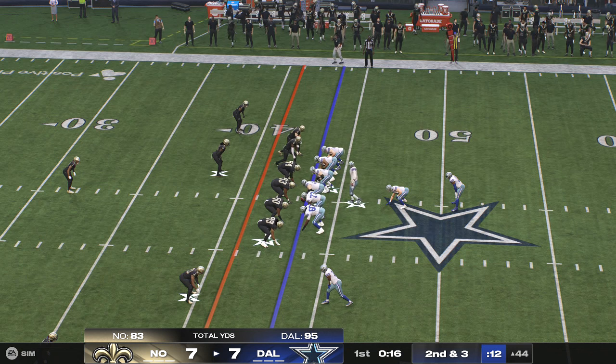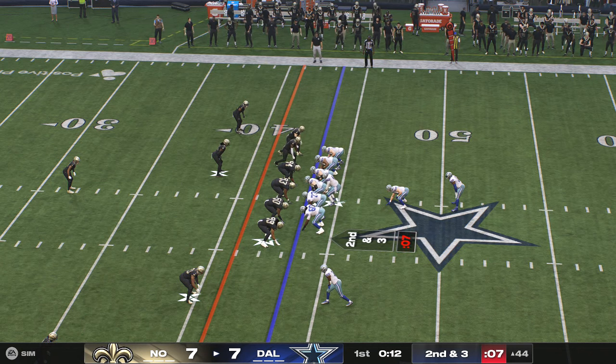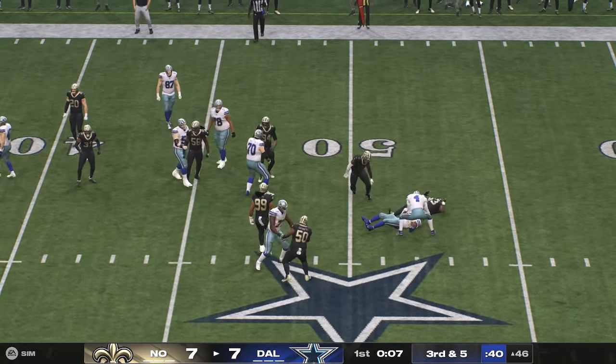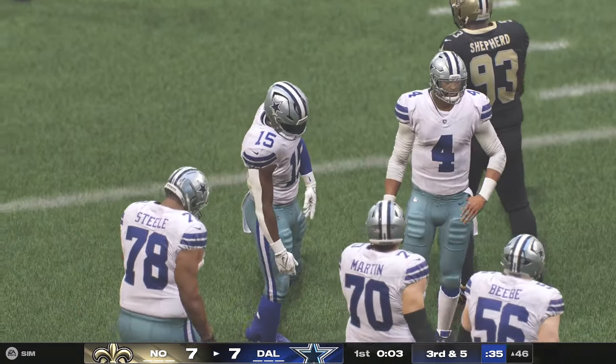Here's second and 3 to go. On the ground, it's Elliott. And he is going to be stuffed well behind the line of scrimmage. That play going absolutely nowhere.